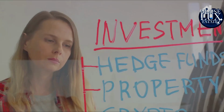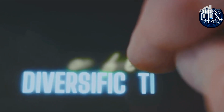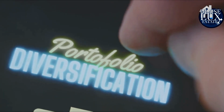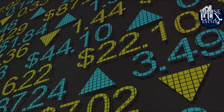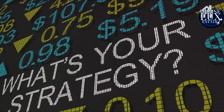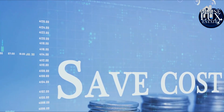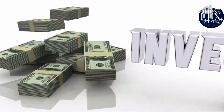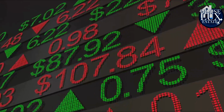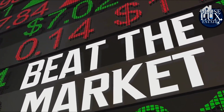Now, why are these low-cost index funds so popular among investors? There are a few reasons. First, they offer diversification. Since an index fund holds all or a representative sample of the securities in the index it tracks, you're essentially spreading your investment across a wide range of assets. This can help reduce risk. Second, the low fees are a big draw. The less you pay in fees, the more of your money stays invested and has the potential to grow. Over time, even a small difference in fees can have a significant impact on your returns.